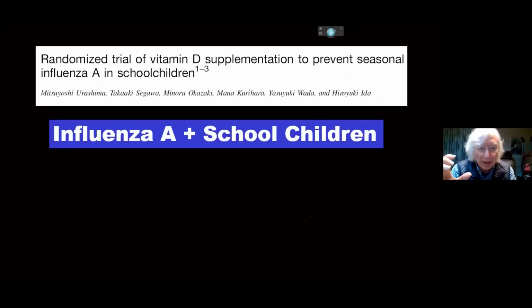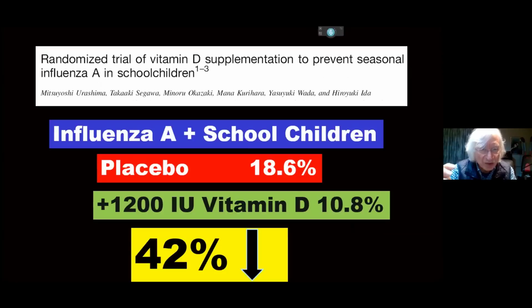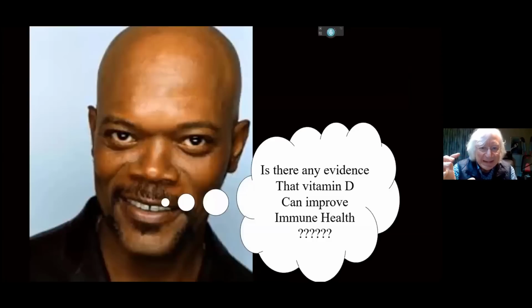In a study done in Japan, they gave school children during the winter 1,200 units of vitamin D a day and showed reduced risk of developing influenza A infection by 42%. So what is the evidence that vitamin D can improve immune health?